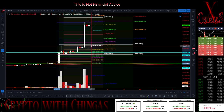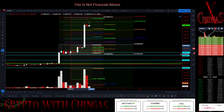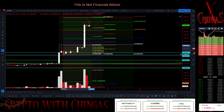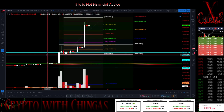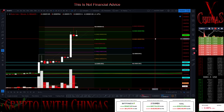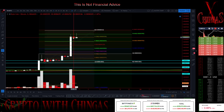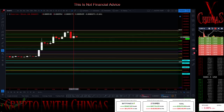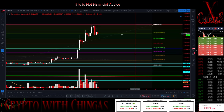Let's say we did this move right here to this move. Where are we at here? 382. So the 382 and the 5, both kind of shallow. 382 is right here, coincides with the 2618, which we already hit yesterday in that candle. So now what do you do? Well, now you got to take a look at it. You got to zoom in a little bit.